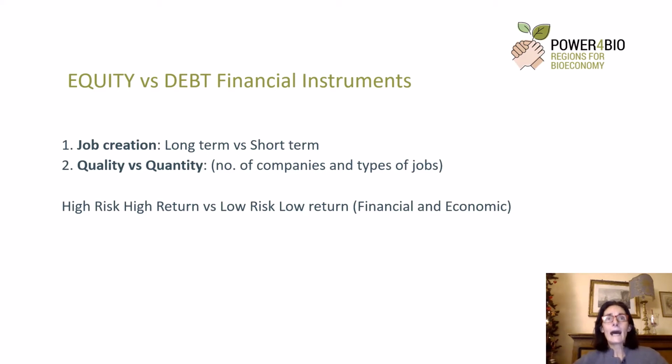So at the end, being a managing authority, you should have a clear understanding of what type of final beneficiary you want to support, according to the type of regional innovation strategy that your region is keen to implement.